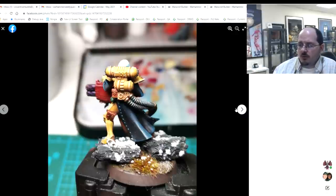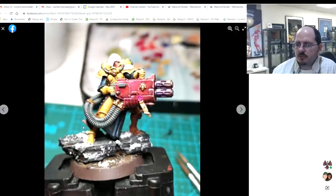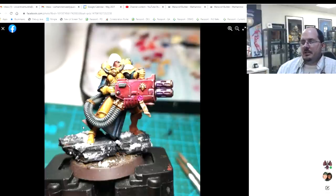Now, assuming you're going for yellow, like an Imperial Fist yellow or something on her, and I assume this isn't meant to be non-metallic gold, I assume it's supposed to be yellow, then the answer is we need more shadows. And so, again, I have a How to Paint Imperial Fists video. You probably want to check that out. That'll really tell you everything you need to know about yellows.